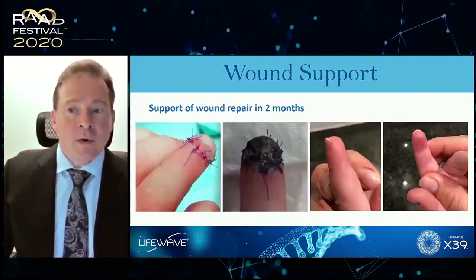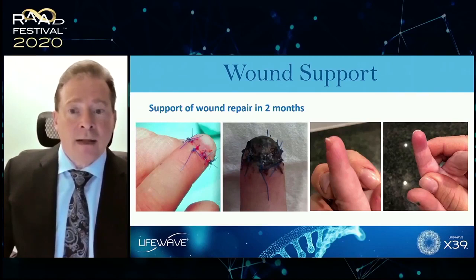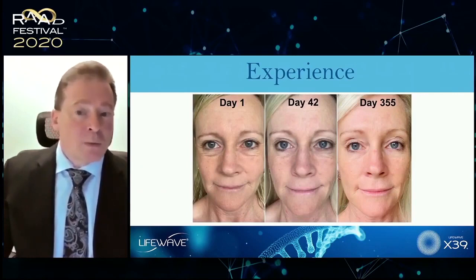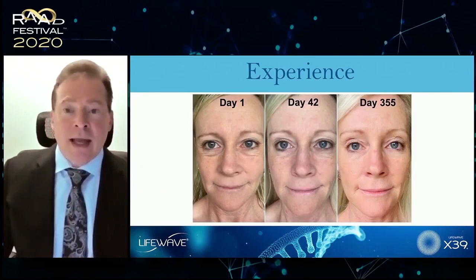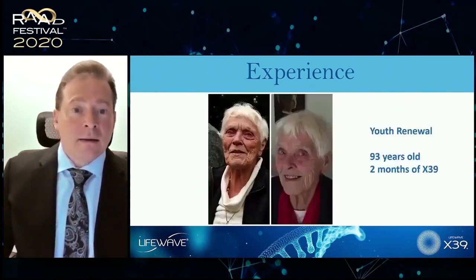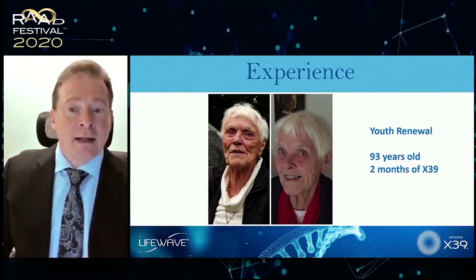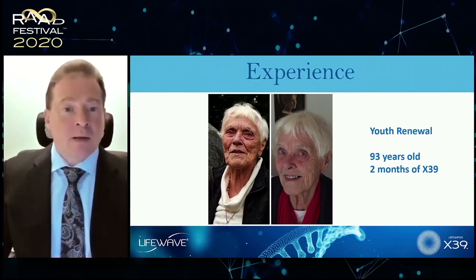This is a boy in Denmark, 9 years old. The fingertip was severed off. They surgically reattached it. After 2 months, he regained use of the fingertip. This is what some people see after a year of using the product. And here is what we refer to as youth renewal after just 2 months of X39, a 93-year-old woman, amazing results.